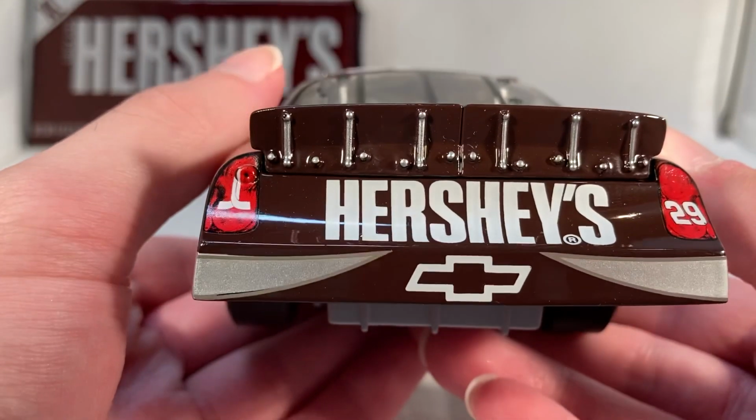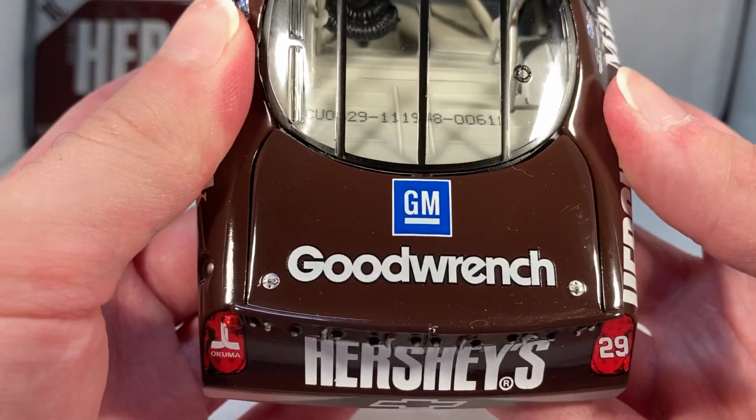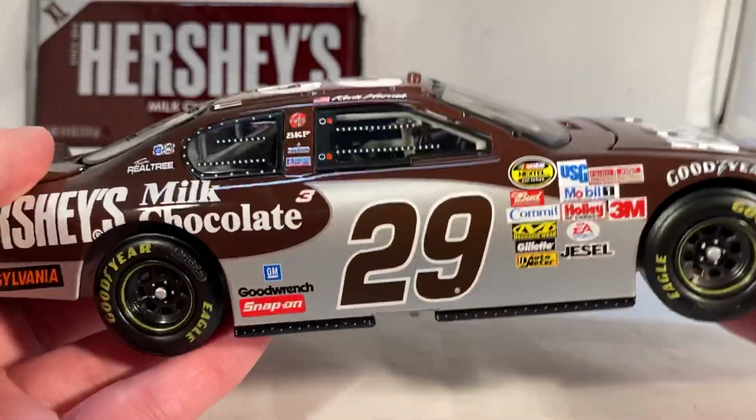On the back, you have Hershey's, Chevrolet, Okuma, and number 29. And on the deck lid, you have GM Goodwrench. This is number 611. Got the same stuff down the other side as usual.